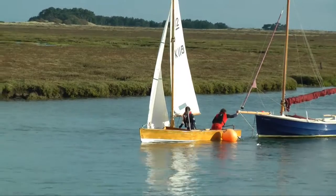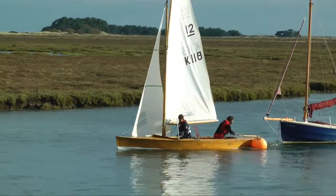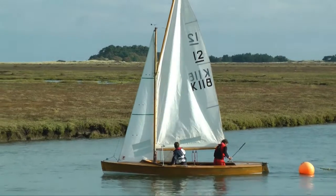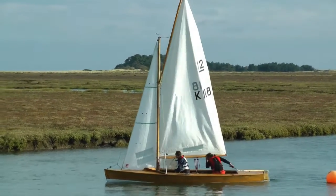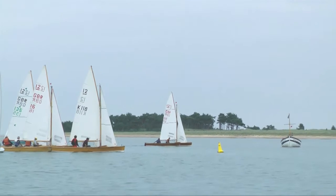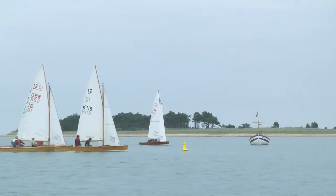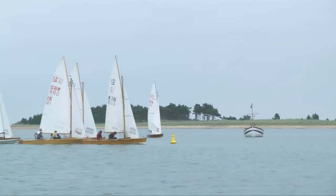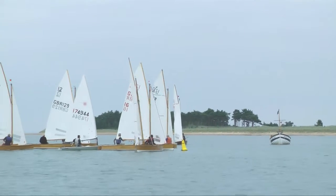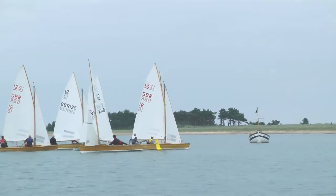Plywood for boats was a new idea at the time. They were adopted as the two-man boat for the 1956 Olympics. I was only 1 year old and had yet to develop much of an interest in sailing. Elsewhere in the world, these wonderful boats have all but died out. But here, along North Norfolk, they're still doing pretty well.